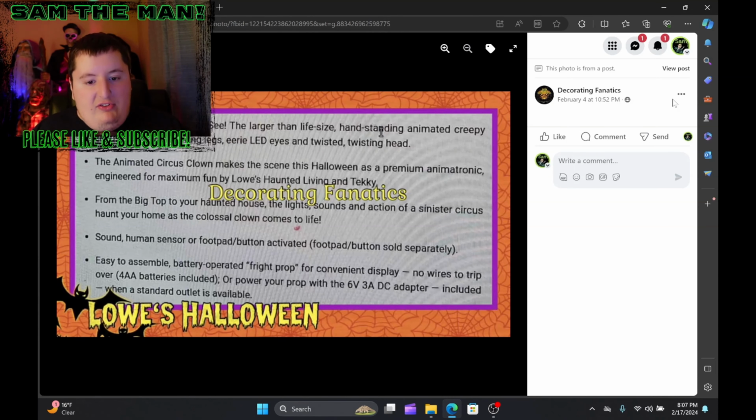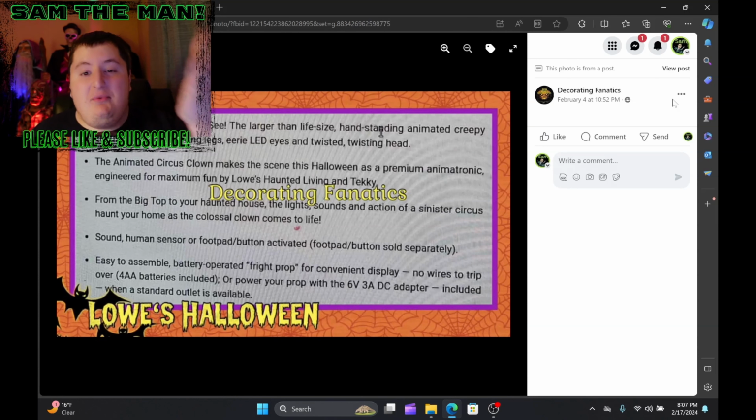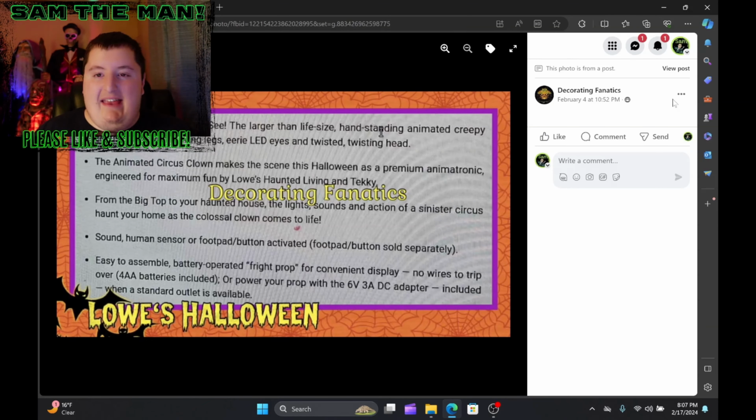This also has battery power as well, which, this is the bigger prop. And this is battery power. I like seeing that they're bringing the battery power back because I hate adapters with my life. So I'm happy that they're bringing back battery power.